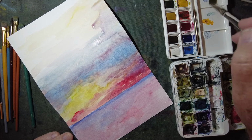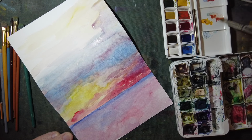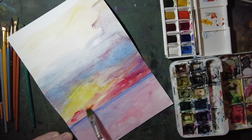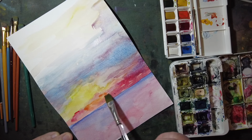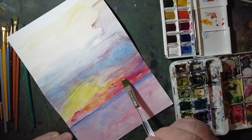Let me see if I can get some of that orange cleaned up over here because I got it dirty. I got it muddy looking. Gotta get it clean. Yeah, that looks nice. Getting a little bit of orange right there. Yeah, that does look nice.